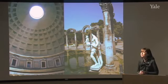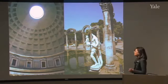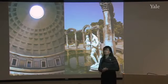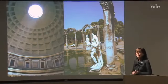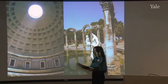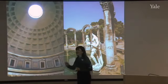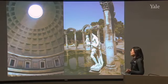Again, looking at these two buildings as examples of what Hadrian and his architects tried to do. The Pantheon, you'll recall, on the left has a traditional porch, a porch that looks very much like a typical Greek, Etruscan, or Roman temple, but then a revolutionary body. When you walk inside the building, a revolutionary cylindrical drum and hemispherical dome.